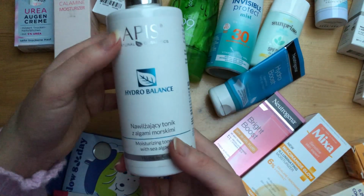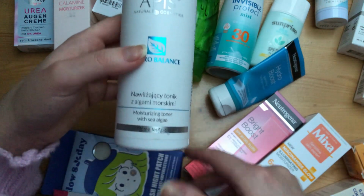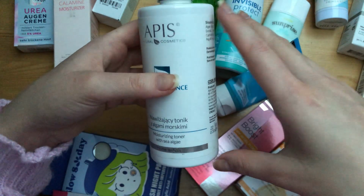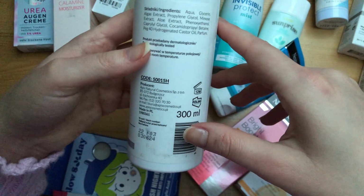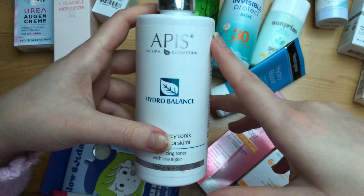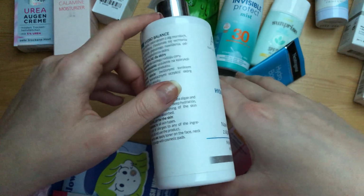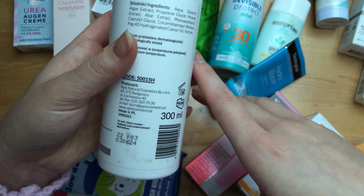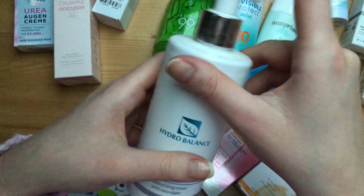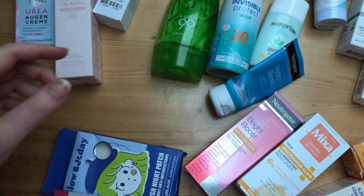And then my favorite of this bunch is this Apis. I'm not sure how this is called, and this is the Hydro Balance moisturizing or hydrating toner with algae extract, and this one is really nice. It's a very watery toner, right? But it was very calming, very hydrating, and you have such a big product. And I think this is a Polish brand. Yes, this is Polish, or it's made in Poland. So if you're from Europe, this is quite inexpensive, and I like this brand. I've had a couple products from them, and I think they're quite a nice brand.